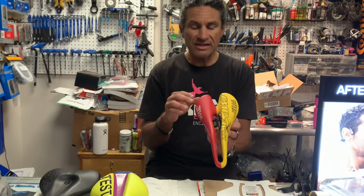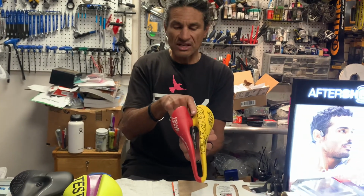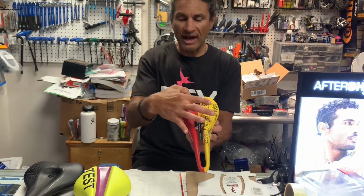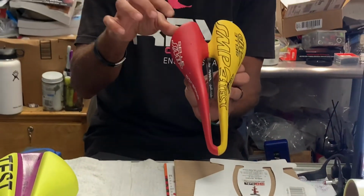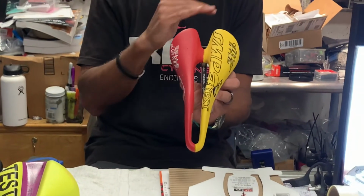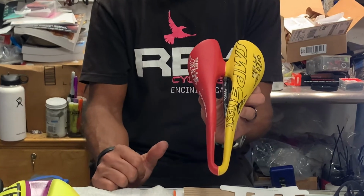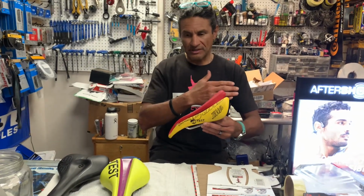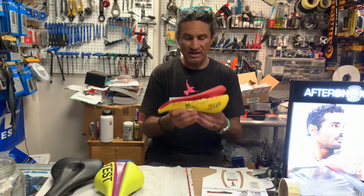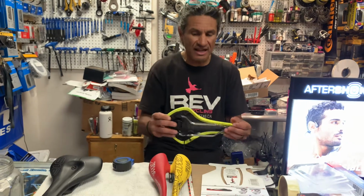And when you look at these, if I had 3, 4, 5 of these next to each other, then you would notice that sometimes this channel is deeper or wider, or this cutout here is deeper, wider, narrower, more padding, less padding. They even make these in full carbon so that you don't even have any material here. And they make them in different colors as well. So this is a very big saddle, many choices, and so this is a saddle company that I've sold quite well. A lot of people know the Physique line.